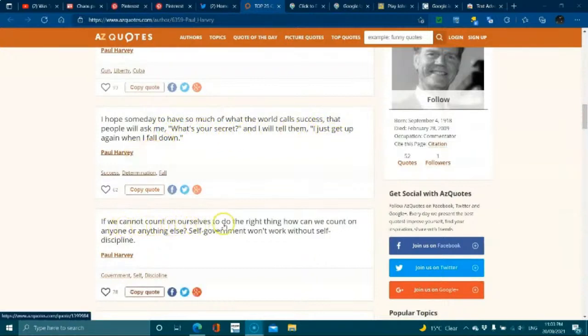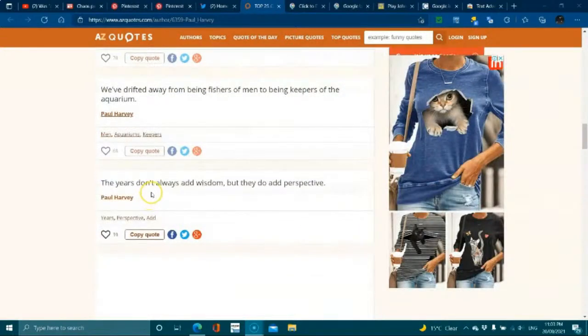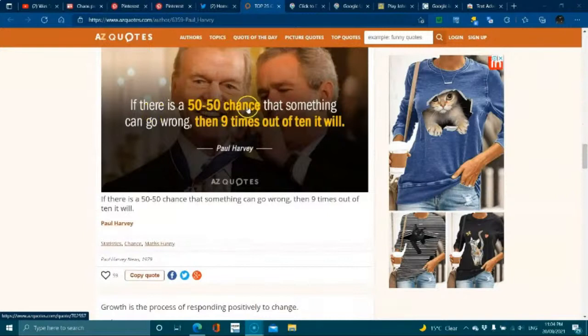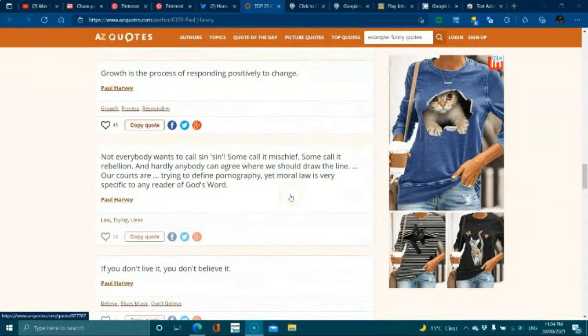If we cannot count on ourselves to do the right thing, how can we count on anyone or anything else? Self-government won't work without self-discipline. We've drifted away from being fishers of men to being keepers of the aquarium. The years don't always add wisdom, but they do add perspective. If there was a 50-50 chance that something can go wrong, then 9 times out of 10 it will. It's basically Murphy's Law, that one. Growth is the progress of responding positively to change. No, not everybody wants to call sin sin. Some call it mischief, some call it rebellion, and hardly anyone can disagree where we should draw a line.